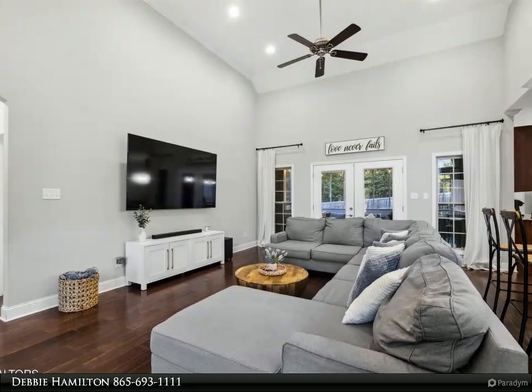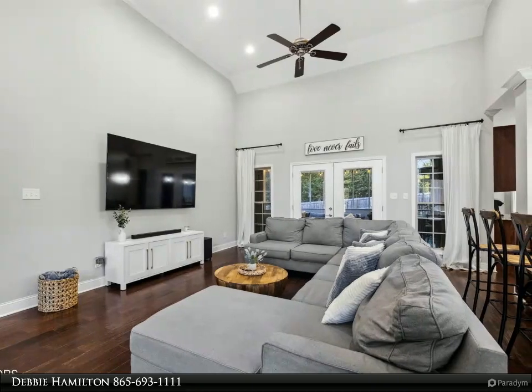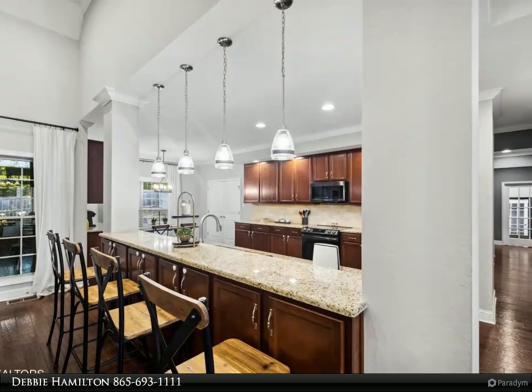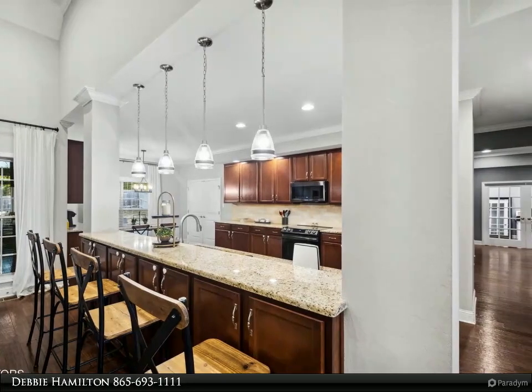This property is a dream. In the middle of it all, but peaceful bliss. Enjoy the woods and your evenings while sitting at your fire pit. Natural gas on Schaeffer Rd.